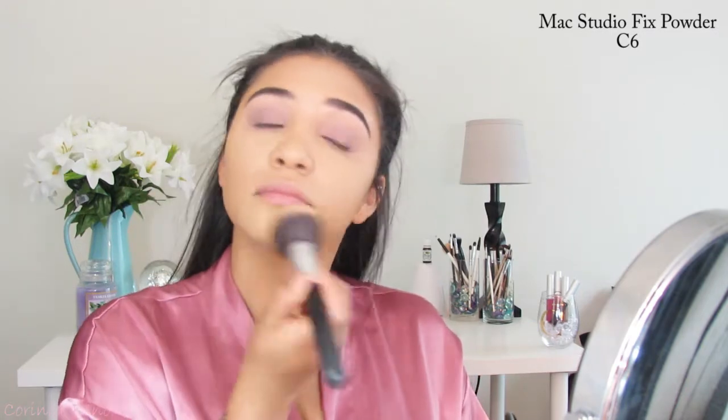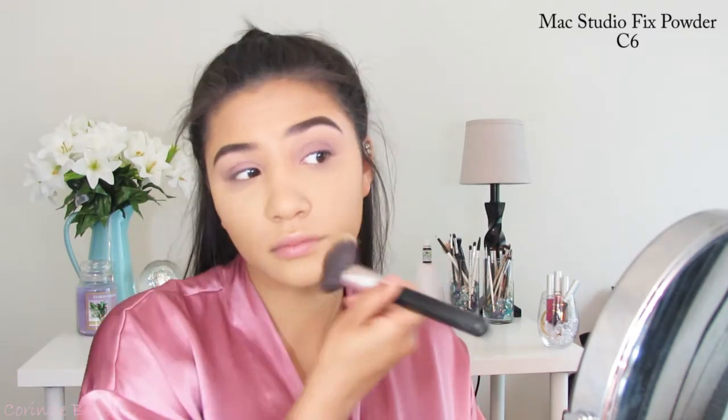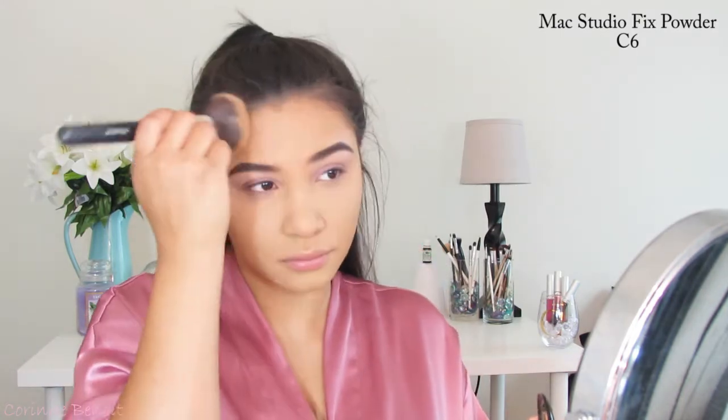So I'm using a couple new products today. I'm using the MAC Studio Fix in the color C6 just to set the rest of my face and kind of blend my complexion with my neck and chest.